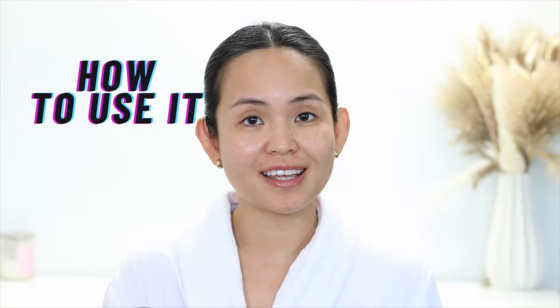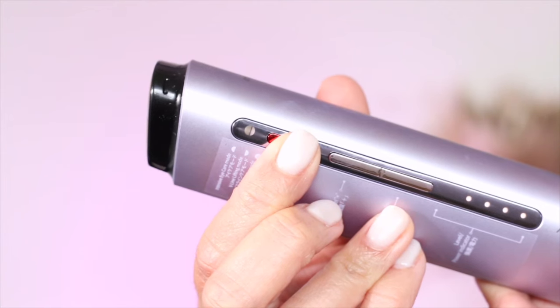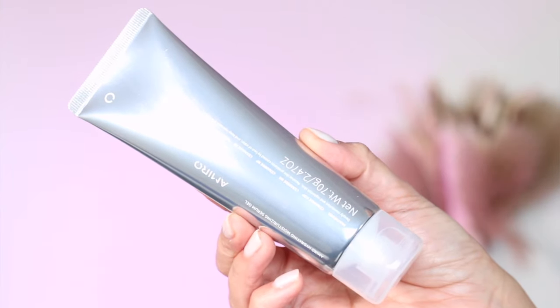So let's start using it, and I'll be starting with the full face anti-aging mode. First, I'm going to do a long press on the power button, and you'll hear it vibrate, and I'll make sure that the full circle is lit up. For the full face anti-aging mode, you will be partnering it with the AMIRO Hydrating Moisturizing Serum Gel.